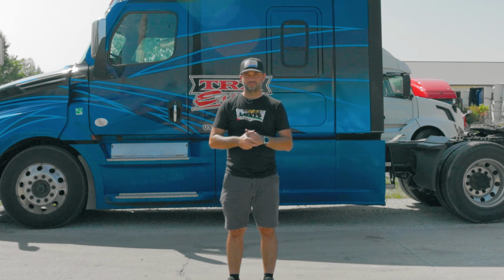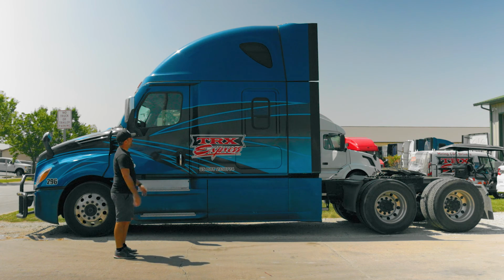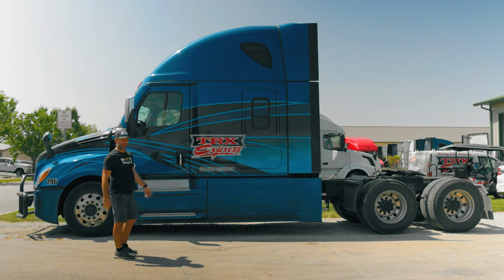Okay, looking at the side of this unit, we don't notice any major aerodynamic improvements from the previous models, and as a matter of fact, not even on the newer models. There's not much improvement when it comes to the outer looks of the Freightliner Cascadias.